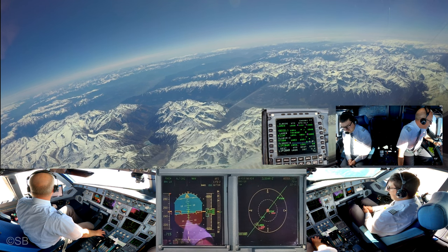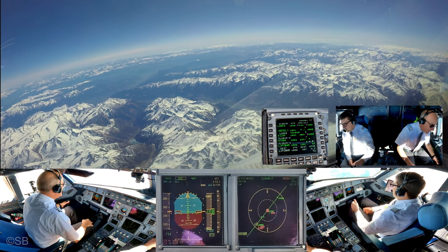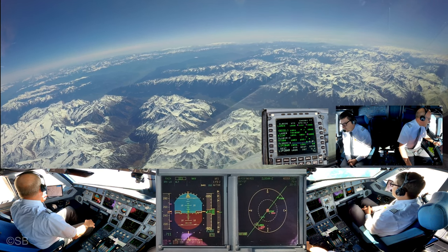Eurowings Five Zero Yankee, Padova descent to flight level 310. Descent level 310, Five Zero Yankee. Descent, alt blue, flight level 310.